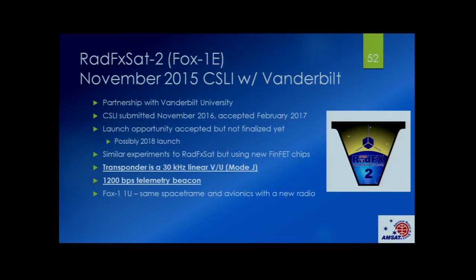It's going to be very similar to RadFxSat, but testing different chips. Instead of flying an FM repeater this time, we're going to try to have a 30 kilohertz wide linear transponder. This will be opposite of the FUNcube satellites. We're going up on 2 meters and down on 70 centimeters. We've got a 1200 baud telemetry beacon on this one. It'll sound very similar to FUNcube.